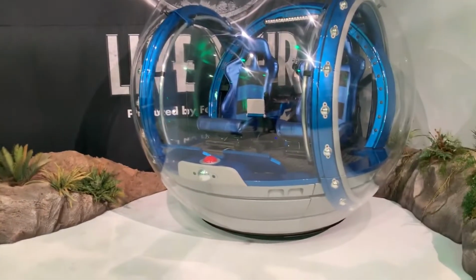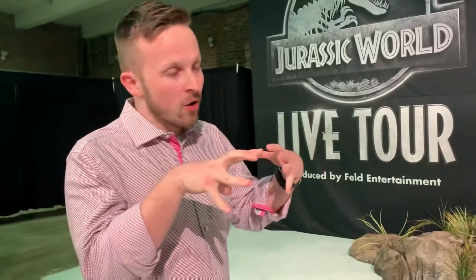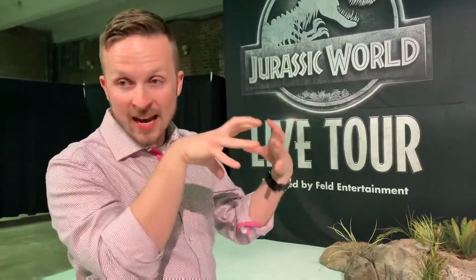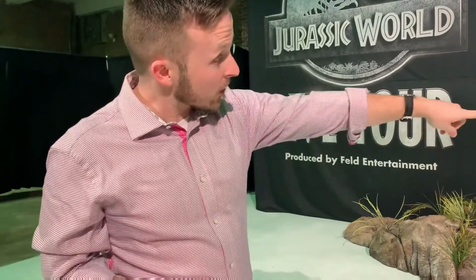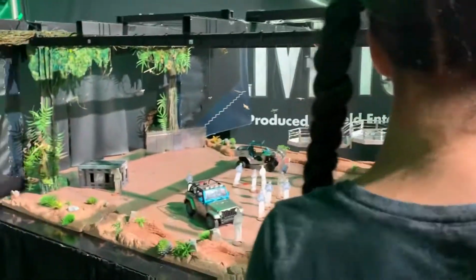So what is this? This is the gyrosphere. In Jurassic Park, this is the vehicle that the tourists, the guests, will wander around and look at the dinos in. You might have seen them in the movies, but in the movies they were either CGI or something pulled by another truck. But this is the first ever working gyrosphere. Our performers will get inside and control it with that little joystick in the middle. Wow. And does it roll? How does it move? Yes, there are wheels on the bottom. Oh, okay. Very cool.